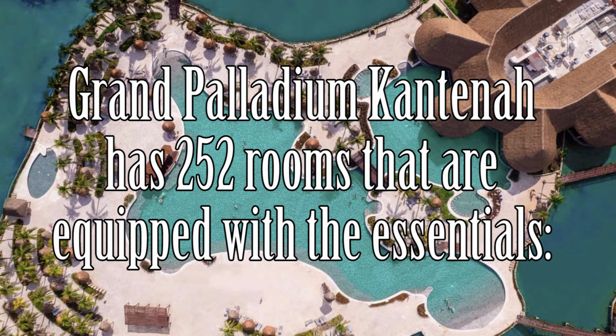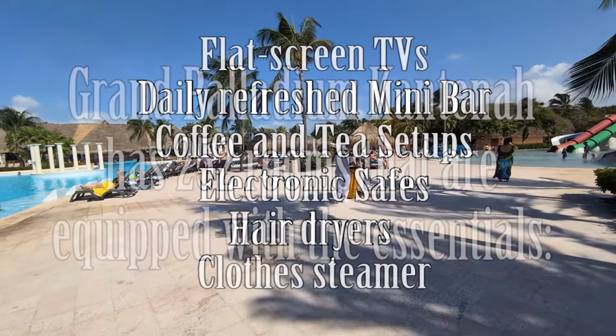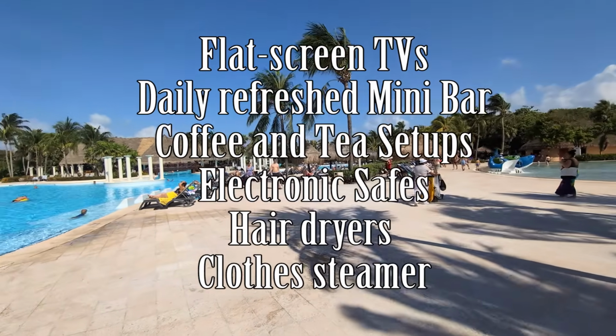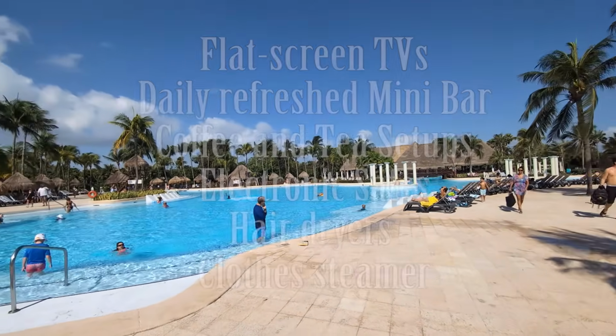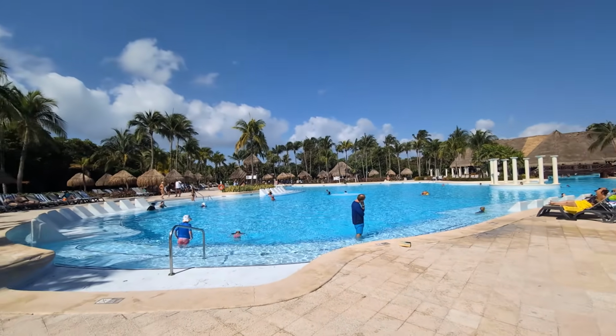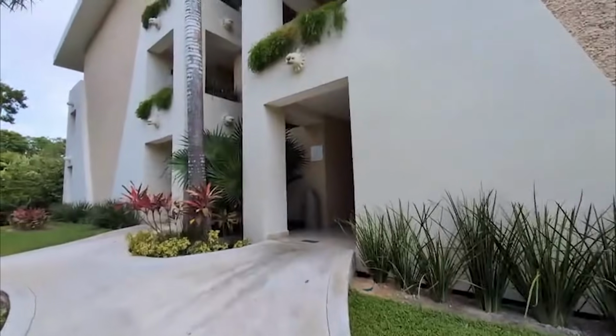All 252 rooms at Grand Palladium Kantenah come with the essentials: flat-screen TVs, daily refresh minibars, coffee and tea setups, safes, hair dryers, and steamers. Yes, a steamer, so your beachwear can be wrinkle-free while you pretend you're not checking your work emails.